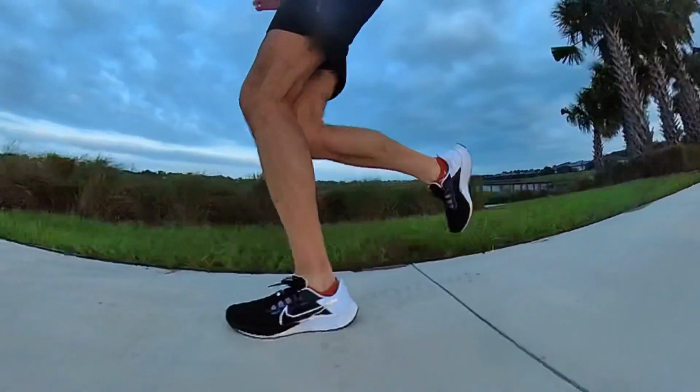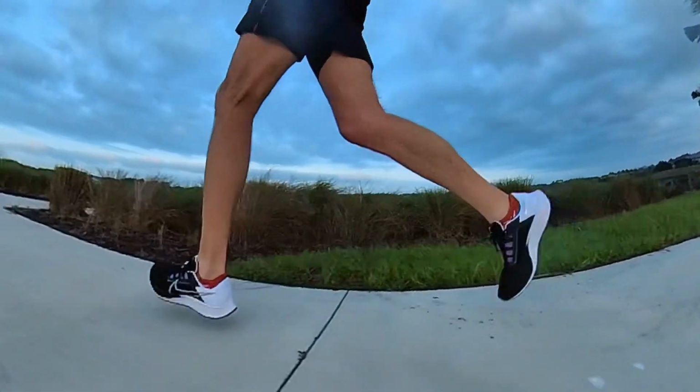If you're mainly a road runner, but you go off road sometimes, you know, these neighborhood shell trails or wood chip trails, these are going to give you enough traction. On the roads, you've got nothing to worry about. This will stick to the roads like glue.